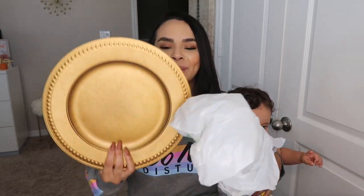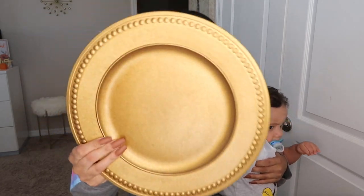Then this one has the chargers. Now Dollar Tree brought back some amazing, beautiful gold chargers that I said, okay, I need these in my life. I'm trying to use one hand because I'm trying to hold the baby, but I saw these gold chargers and they are brand new. They have more of a matte finish than the other ones that used to have the glossy finish. So this is more of a matte finish, and I said yes, I need these. I went ahead and picked up 4 to display on my table, and I can't wait.